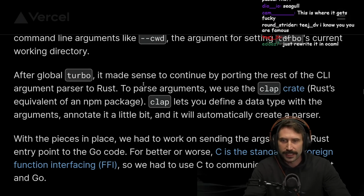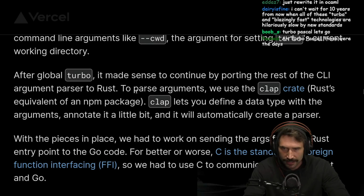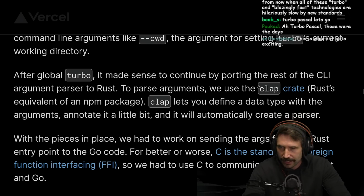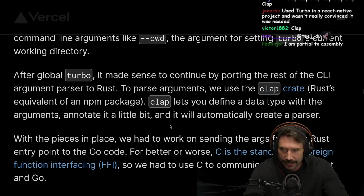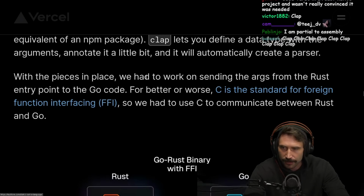After Global Turbo, it made sense to continue by porting the rest of the CLI argument parser to Rust. To parse arguments, we used clap. Let's go. Clap's the best. It's just so good, though. Clap lets you define a data type with the arguments, annotate a little bit of it, and automatically create a parser. With the pieces in place, we had to work on sending the args from the Rust entry point to the Go code.